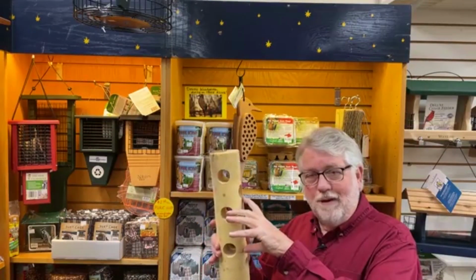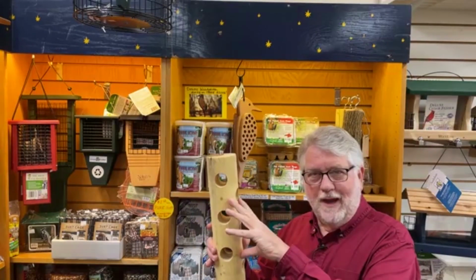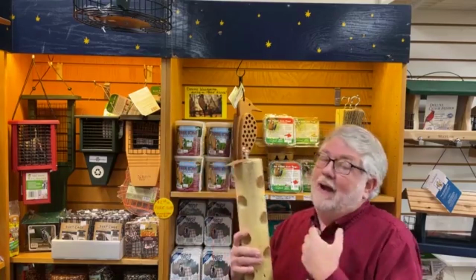And especially the normal size ones have the tail prop advantage, so they can use their tail prop on there and hammer the suet cake that's in there. So I really like it in my yard.